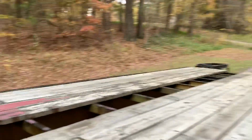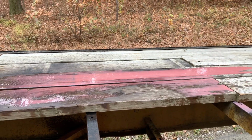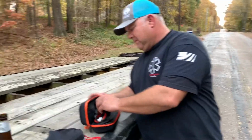I'll tell the camera what you think the problem is now. You tell them. Problem is, the transmission fluid has got water in it. Tell us what you think in the comments, because it sure is pink instead of being red. That's a mixture of antifreeze, and the leak's coming out right at the radiator. So I'm wondering if the old water cooler portion is allowing it to leak over.